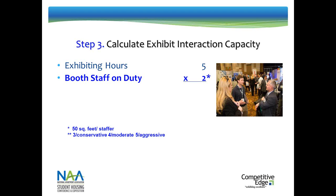No space. And it's going to look real intimidating to walk in or near your booth, especially if you're all wearing the same shirts. Okay? So 50 square feet per staffer is the rule. Now you multiply those 2 together and you have your capacity, which is the number of staff hours.